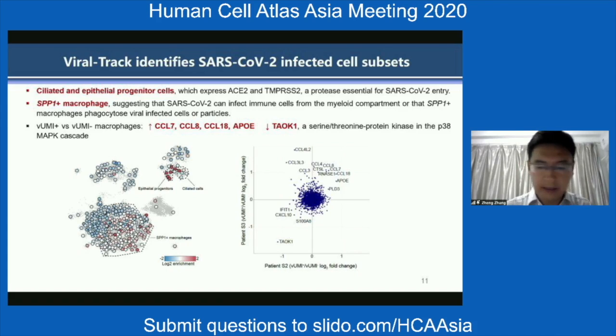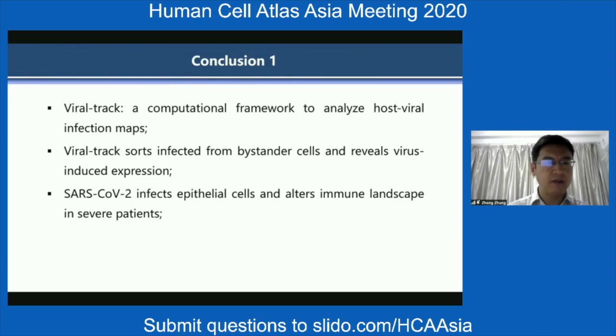So, in this section we concluded that first we developed ViralTrack. This is a computational framework to analyze the host-virus infection map. And ViralTrack can sort infected cells from bystander cells and reveals the virus-induced expressions. And SARS-2 can infect the epithelial cells and alter the immune landscape in severe patients.